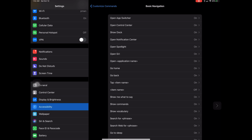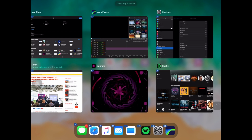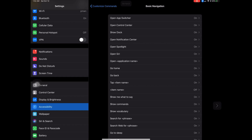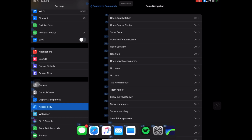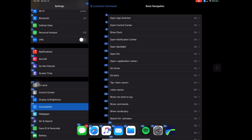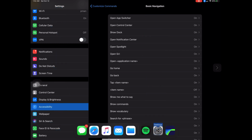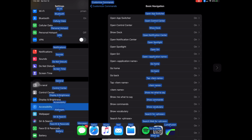So you can go open app switcher, wake up, open app switcher, go back, show dock, open Spotlight. Go back. Show names. So this allows you to see the name, and then show names continuously.